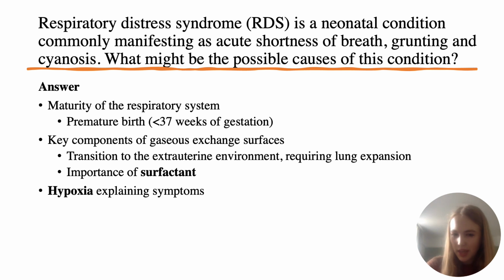The next thing is not that important to link back to the actual symptoms, but it is important clinically. So if you don't know where to start with the maturity, with the actual structure of the lungs, and you're having a mind blank, just think about what you have here: acute shortness of breath, grunting and cyanosis. Why are they short of breath? Because they're not getting enough oxygen. That is hypoxia. Even if you start with that, you can think backwards and get to the same answers that you see at the top here. So just a hint, sometimes the answer is partially in the question.